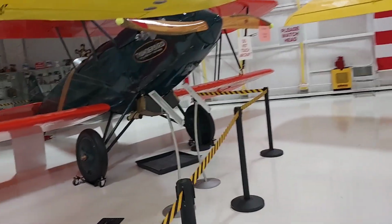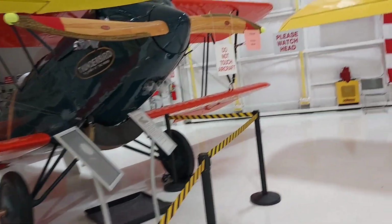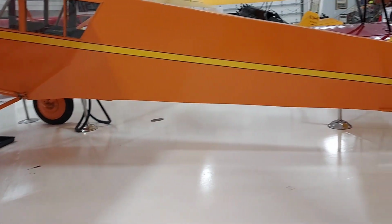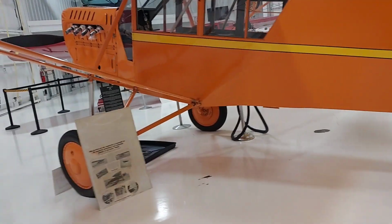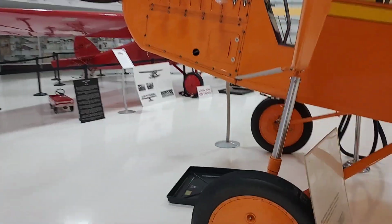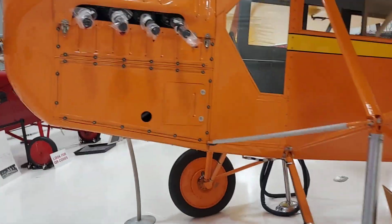Does someone take these out ever? These airplanes in this hangar are all kept in close to airworthy condition, but they're not flown very much. These ones are more static. But if you wanted to fly them, they could be ready within a day or two. Really? Yep. That's saying a lot.